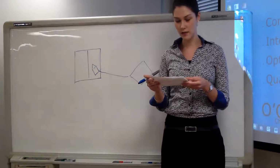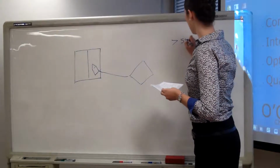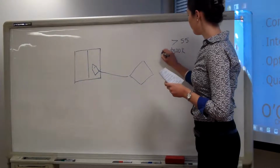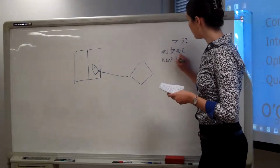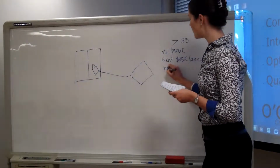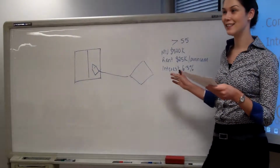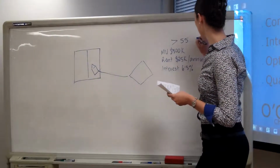So some facts of the case first. The partners in the partnership are over 55. The surgery building is approximately valued at $500,000. The rent per annum is about $25,000. We'll just assume an interest rate of 6.5%. Is there anything else that you'd like to know to investigate this case study? No. The partner's marginal tax bracket is 46.5%.